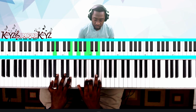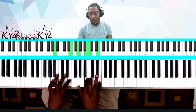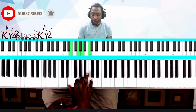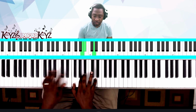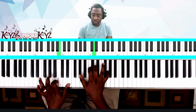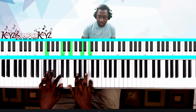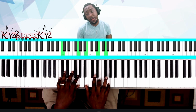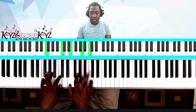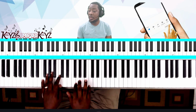And As the Deer is one of them. See, you can also do the 2-5-1 of the 4 in As the Deer. So once you learn those progressions, you could also combine it with this one. That's the 2-5-1 of the 2-5-1 of the 4, which is the 5-1-4.